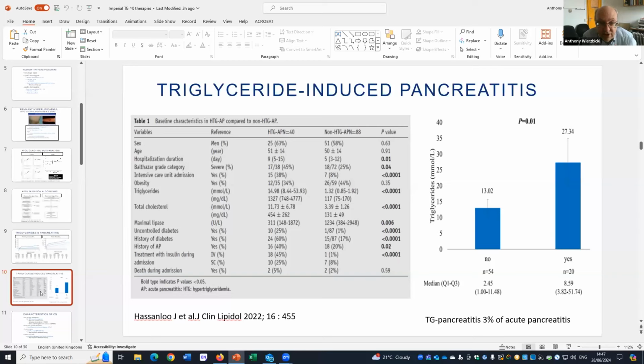The triglycerides, you can see, tend to be about 1,300 milligrams per deciliter, 15 millimoles per liter, so a lot higher, and far higher incidence of uncontrolled diabetes. And diabetes tends to be more difficult to control in these cases because the triglycerides increase insulin resistance. So actually, when you dose insulin acutely, you have to use higher doses to actually get some degree of control.